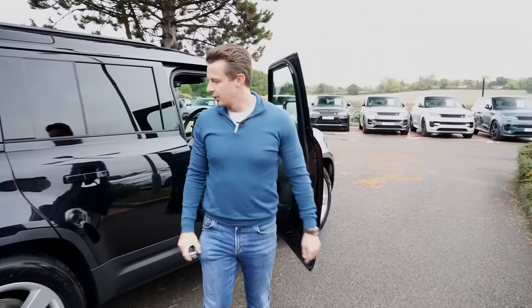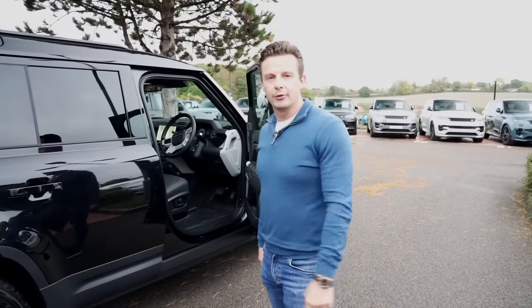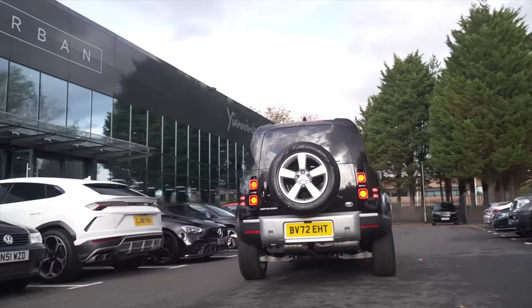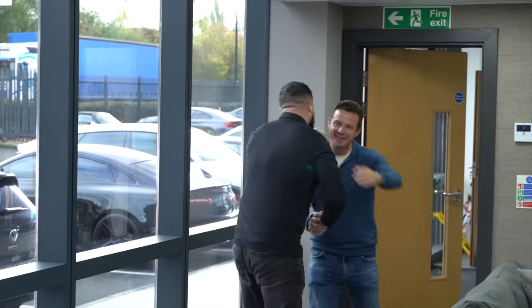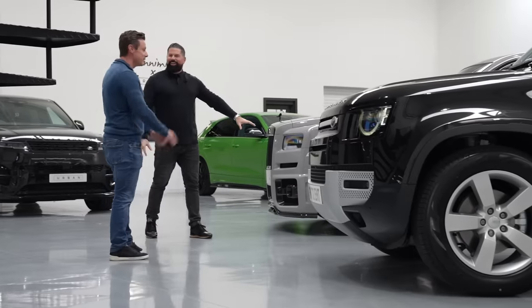Okay, so that's the car. Off to Urban, let's transform it. How much is it going to cost me to make this look like, right, that?